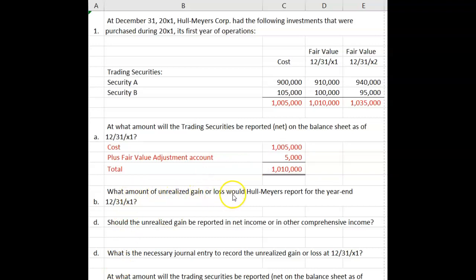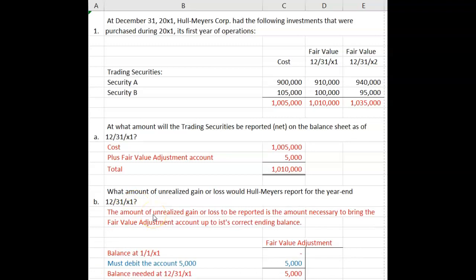What amount of unrealized gain or loss would Hull-Myers report for the year end 12/31/X1? This is something I really want you to pay attention to, and that is the amount of unrealized gain or loss to be reported is the amount necessary to bring the fair value adjustment account up to its correct ending balance. Write some T accounts. They will help you from coming up with the wrong answer. So the balance of the fair value adjustment account for these securities at 1/1/X1 was 0 because of two reasons. This is the first year of business for Hull-Myers, and they bought these securities during X1. So there couldn't have been an adjustment in the fair value adjustment account prior to purchasing these securities.